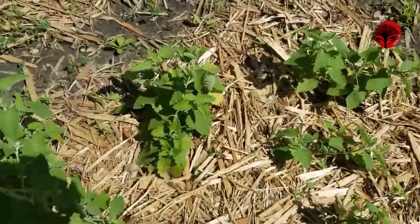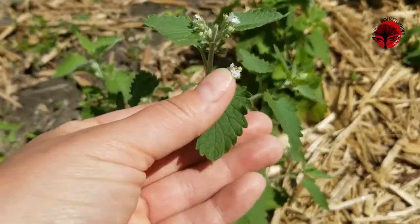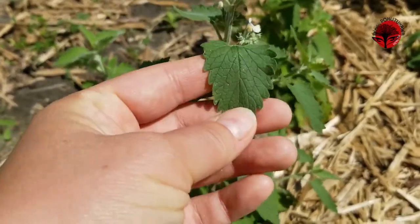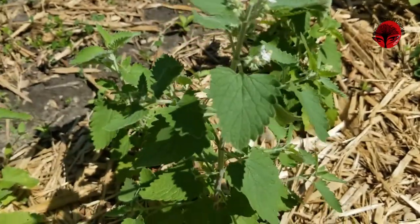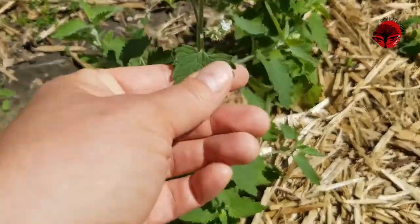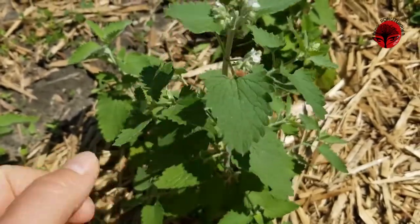This is Catnip, which looks super similar. It's actually starting to flower now too. The leaves are a little bit softer than the Lemonbalm. The smell is slightly different, but really similar uses again, and this I'm probably going to start harvesting right away so that it doesn't all just go to seed right away. But yeah, this is very exciting.